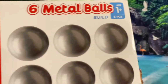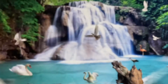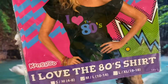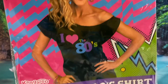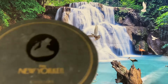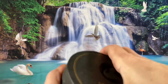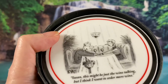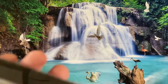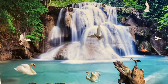On Poshmark, we sold Smart Max magnetic discovery balls, set of 6 for $10. On Mercari, we sold this Rockin' the 80s, I Love the 80s costume shirt for $11. On eBay, we sold this set of 6, the New Yorker coaster set. It is cartoon coasters from out of the newspaper. This sold for $14.99. We sold this cowboy toothpick pocket knife. This sold for $4.99.